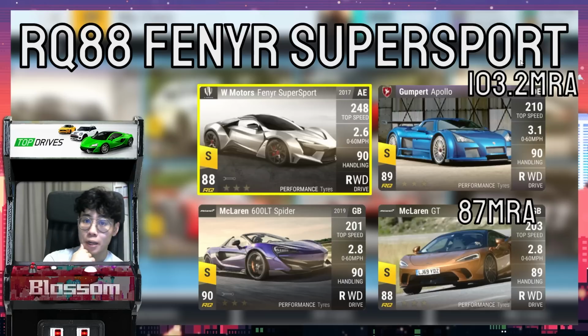That being said though, it's going to be a great short burst car. Low 0 to 60 for that RQ. I mean, I can see this being a really good hybrid car for hairpin, twisty circuit, twisty road, not slalom, but those kind of things, then yeah, I think it'd be pretty good for it, but definitely not a high MRA kind of car, not a fast circuit car.